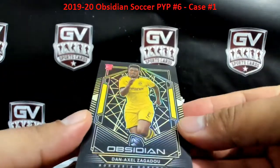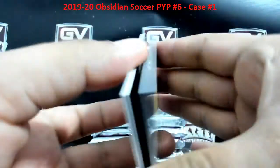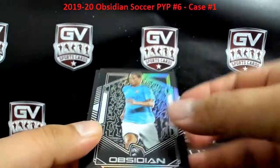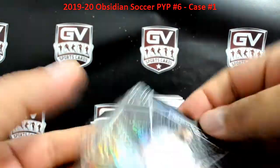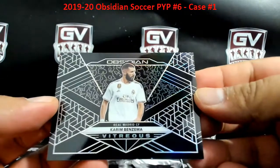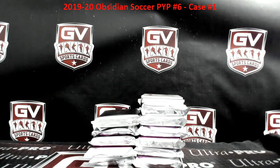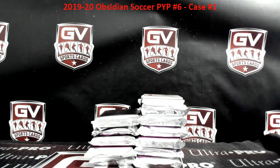First up, Dan Axel Zagadou, gold rookie, 12 of 15. Leroy Sané, 49 of 165, and Karim Benzema for Real Madrid, 31 of 135. Short print gold. Anybody pick up Dan Axel?